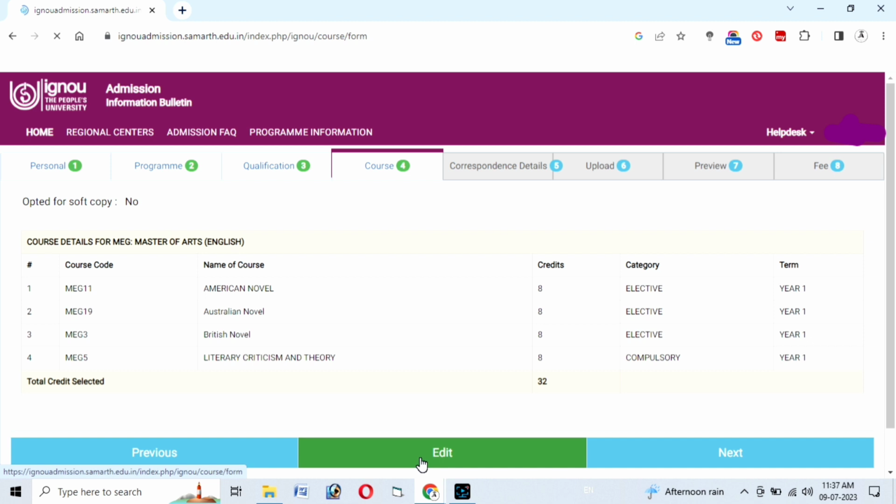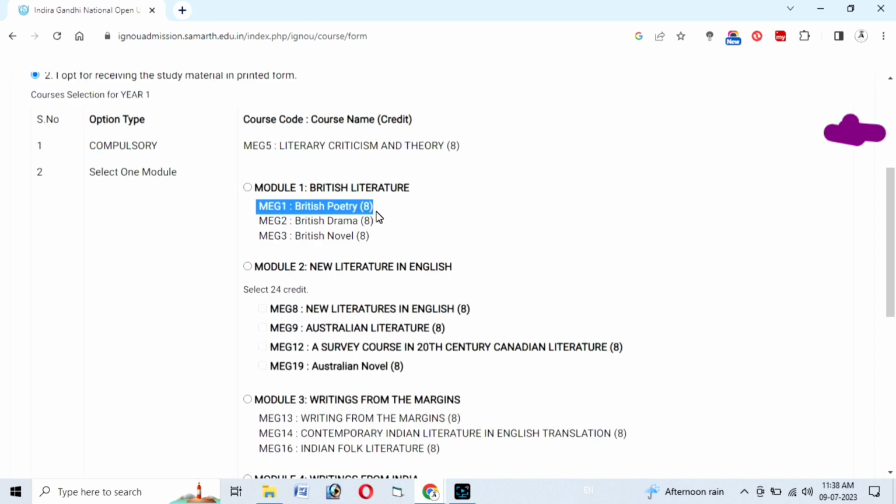It is shown that almost 32 credits are there altogether. 4 courses we have selected, and if you want to make any changes, we can click on edit, so that it will go back to the previous one, and once again the page will open. The first one is British poetry. If you want, we can go to the online articles and other things, where books will be available. We can open that and see whether it is easy or not.